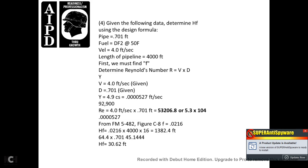Given the following, determine the head friction loss. The inside diameter of the pipe is 0.701 feet. The fuel is diesel fuel at 50 degrees. The velocity is 4.0 feet per second. The length of the pipe is 4,000 feet. First, the Reynolds number must be determined. The Reynolds number is equal to the velocity times the diameter, divided by the kinematic viscosity. The velocity is 4.0 feet per second, the diameter is 0.701 feet, and the kinematic viscosity is 4.9 centistokes, which is 0.0000527 feet squared per second. Dividing 4.0 feet per second times 0.701 feet by that viscosity, you get 53,206.8, or 5.3 times 10 to the fourth.